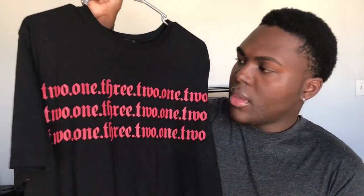So, yep, that's them. The next article of clothing that I'm going to be going into detail on is this t-shirt that I got from Forever 21 on clearance. It was like $5, and it's a really cool t-shirt. Just a simple t-shirt, something for if I'm layering some outfits. It's a regular simple t-shirt. It says 2132132, the whole nine, all the way around. It's black, as you can tell. Really cool t-shirt. I like it a lot.